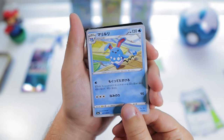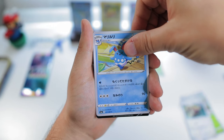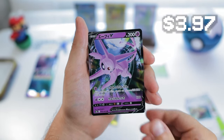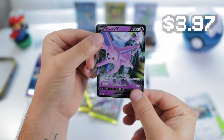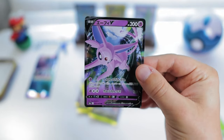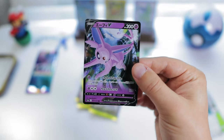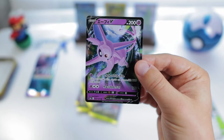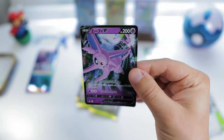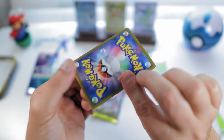Oh, man. What is this? We have a... Yes! Oh, yeah. That is definitely one of the ones I wanted. Espeon is my favorite evolution, I think. I think I bumped him up to being my favorite, or her, whatever you designate them.